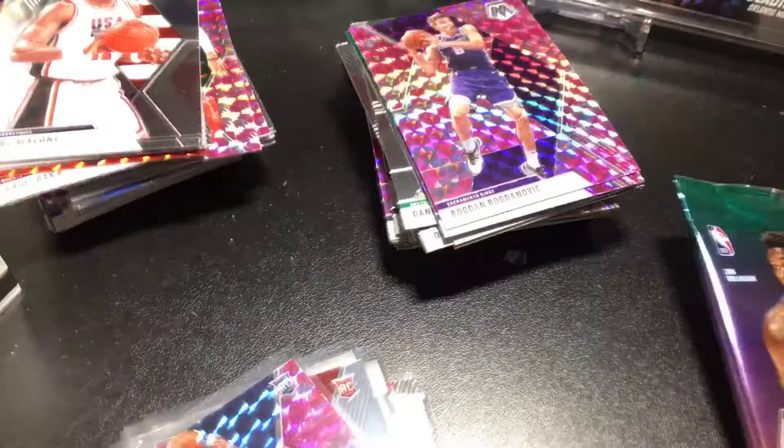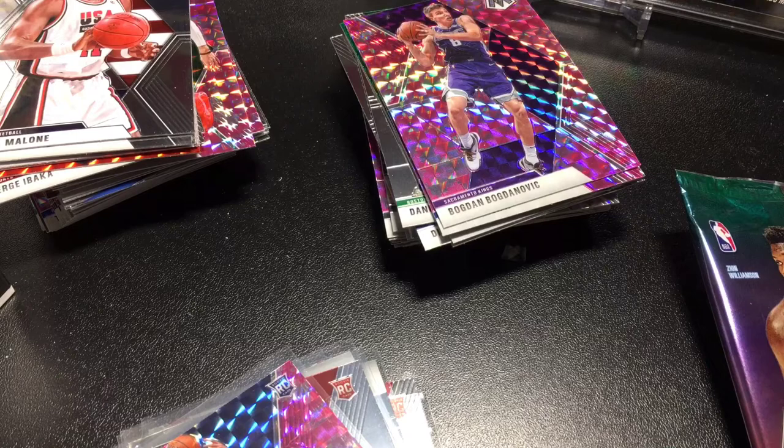Camo pack now. Bring us some luck over here, guys. Bring us some luck, cards. Come on, cards. Bring us luck. Bring us some lucky luck. Luckety luck. That should be a nice saying. Luck, luck, lucky luck.